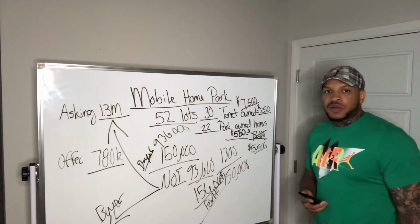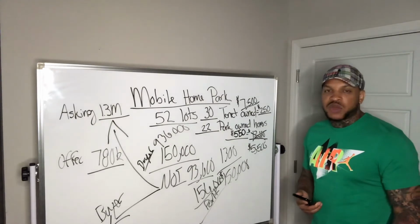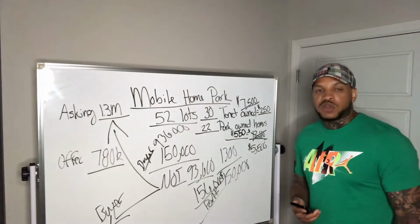Seller accepts the offer. Okay, great. You have it under contract. You got the rent roll, T12, pictures, videos, and so forth. Now you're ready to go out there and market to your buyer.